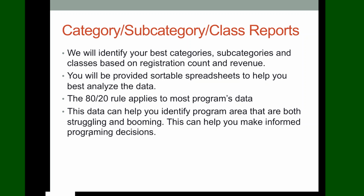And this holds pretty true. I mean, maybe 80-20 isn't exactly what it is, but it can be 30% generate 80%, that sort of thing. But there's always a few that generate a lot. So it's always good to know those and have them identified, and we're here to help with that. And you can make a lot of decisions based on that and make informed programming decisions going forward.